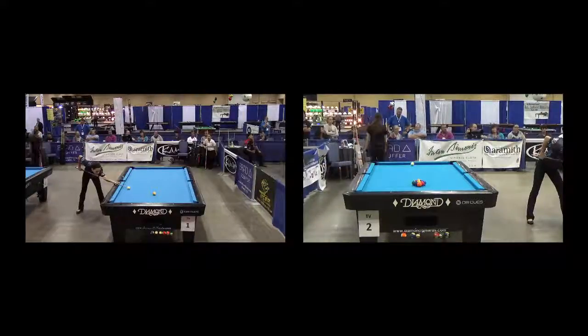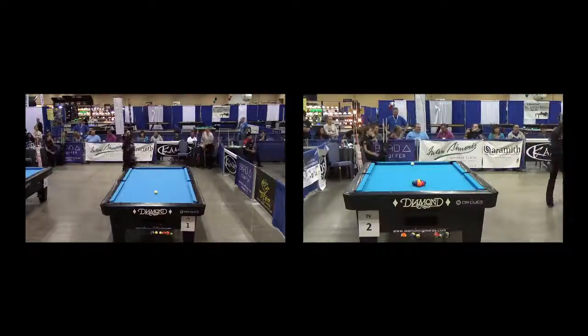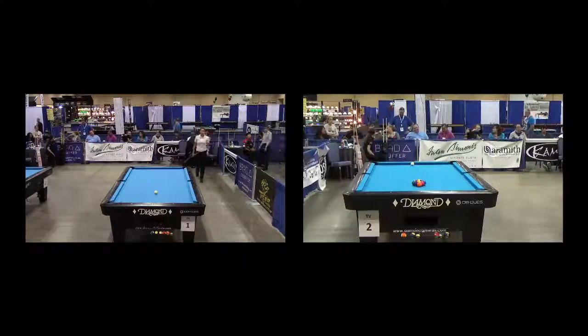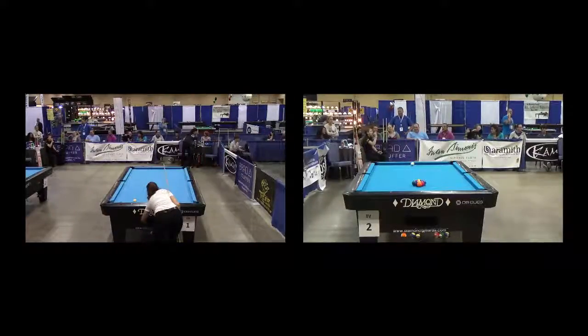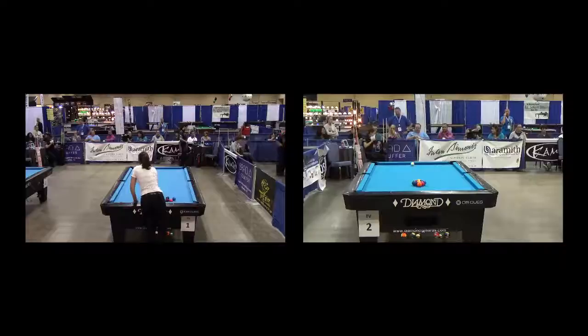Taylor Hansen is going to finish off the 9 and make a victory of 5-1 if she pockets the 9, and that's it. So, a tough match. Taylor Hansen over Sierra Reams, 5-1. I know Sierra's not happy with the performance, so she's going to get up and practice some shots, which I think I would do the same at this point. Yeah, of course, because I think it's a combination of that. You're out of stroke, and you don't get to hit a lot of balls.